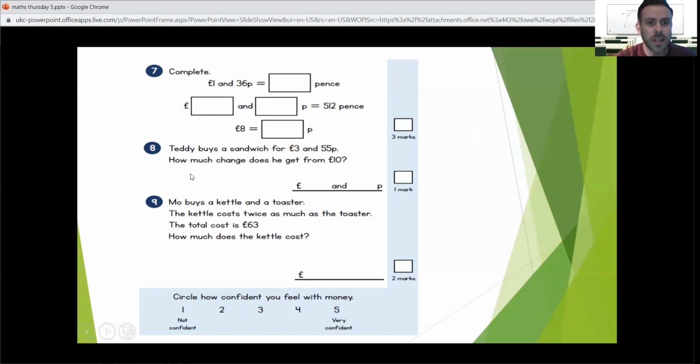Number 8. Teddy buys a sandwich for £3.55. How much change does he get from £10? That one is think about counting on, subtracting again. And then we've got a little puzzler at the end. Mo buys a kettle and a toaster. The kettle costs twice as much as the toaster. And the total cost is £63. How much does the kettle cost?